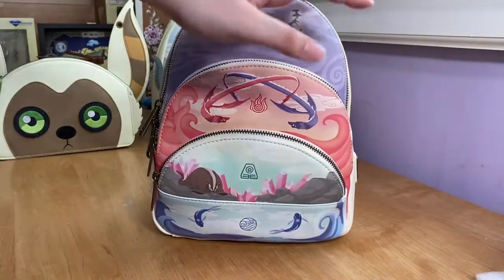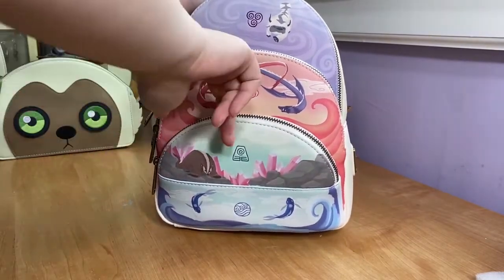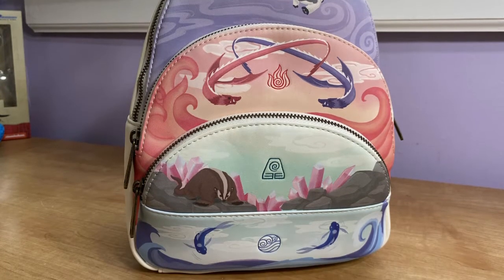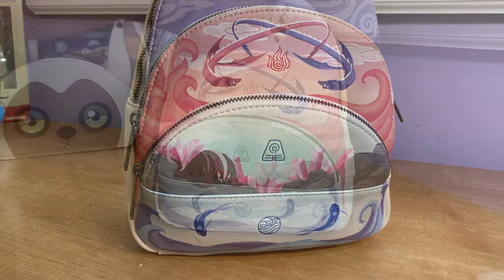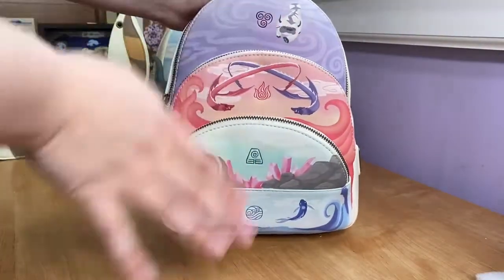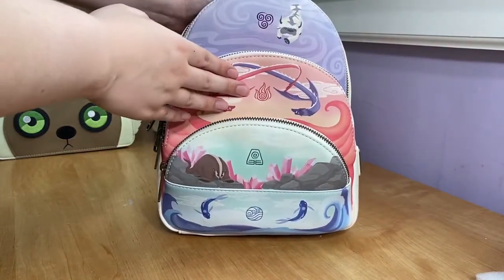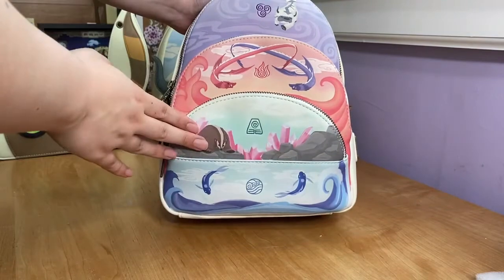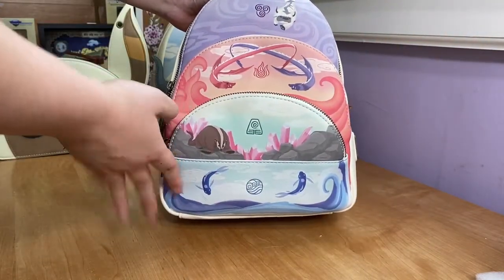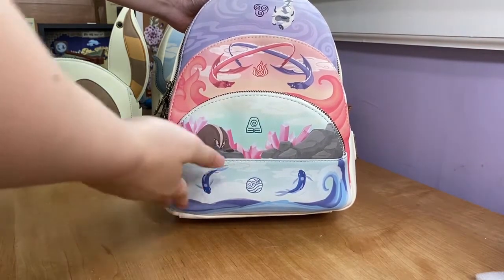I think this is probably the cutest bag I've ever seen in my life. But you can see on here you have the four symbols. You have air, fire, earth, and water. And in each one you have a little animal spirit that represents where they first learned bending from. So the air nomads learned the bending from sky bison. The fire benders learned it from the dragons. Earth learned from the badger moles, and then the water tribe technically learned it from the moon, but I guess the koi fish, representing Tui and La, are also represented there.